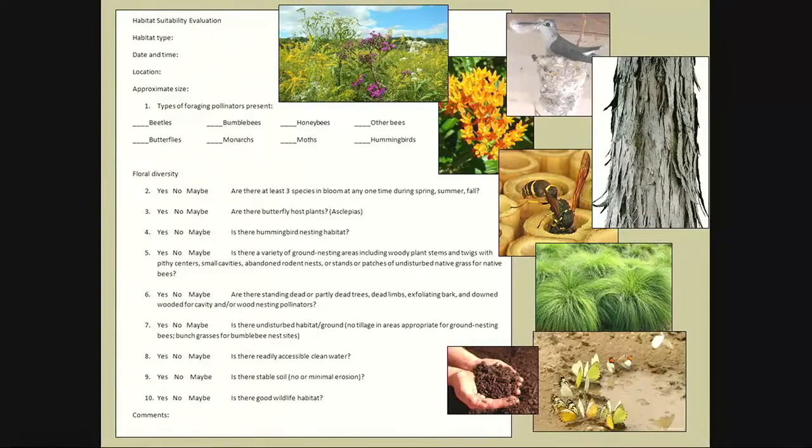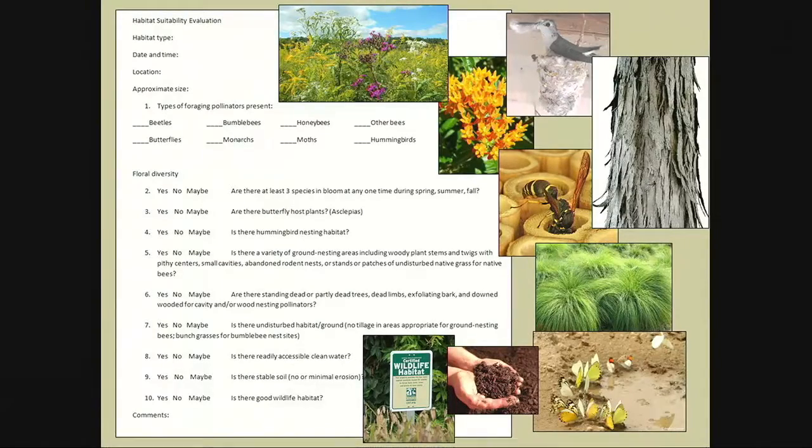Stable soil, you don't want a lot of disruption. Like I said, some bees nest in the ground, so you don't want to do a bunch of tilling every single year. It's not only not great for erosion issues, but it disrupts a lot of the natural habitat. And in general, if a habitat is good for quail or turkey or deer, it's probably going to be pretty good for pollinators as well. They all tend to like these natural ecosystems as much as possible.